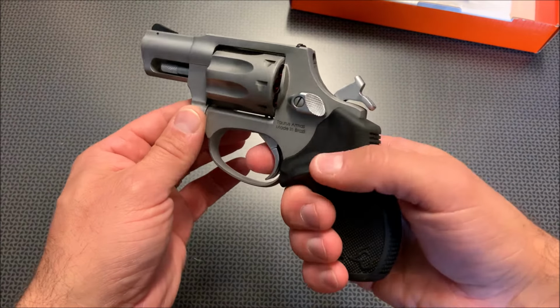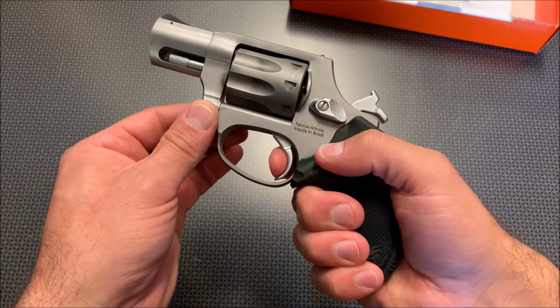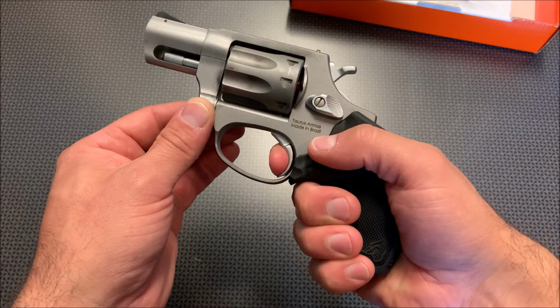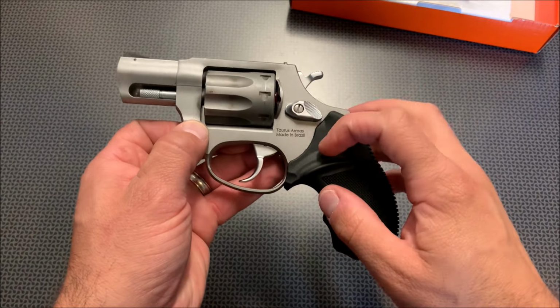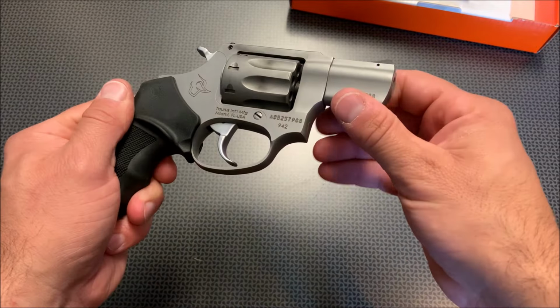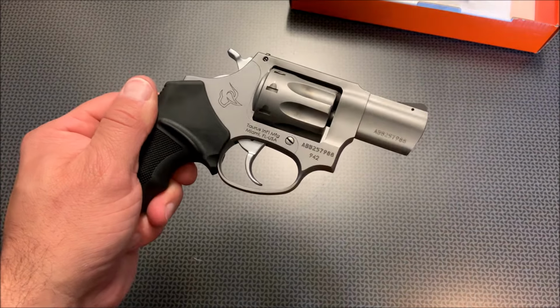Now, the single action mode is really nice. You have such a crisp and clean break, but it is not overly light. This works well, and I do enjoy the trigger on this gun. I feel like it is a great addition to this handgun, especially at this high value and budget price.